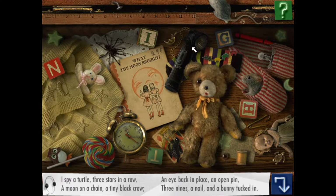So I kind of picked a pretty good one to start with. It even reuses the riddle reads, but an eye back in place. Ones for I Spy Spooky Mansion Deluxe, or just I Spy Spooky Mansion, are with the titular girl that was on the title screen, or the home menu.